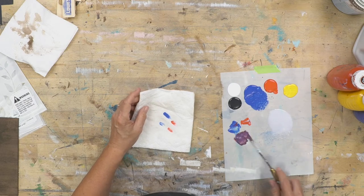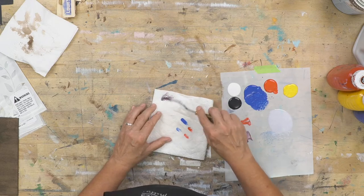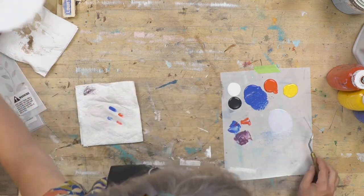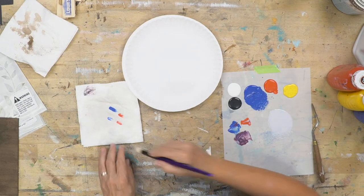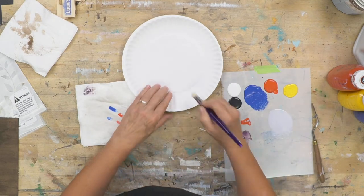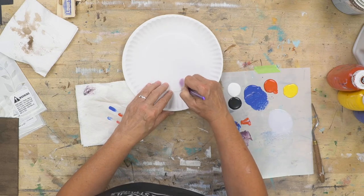Can you see that okay, Nick? Yeah. Okay, so if I'm wiping it on my paper towel, oops, that is not showing at all. Let's wipe it onto this white. So then we have a lovely purple.